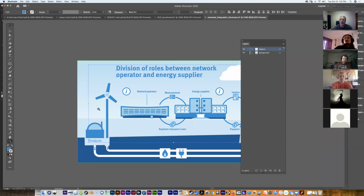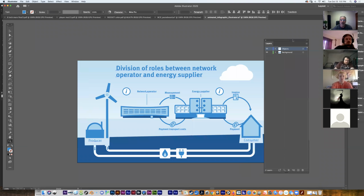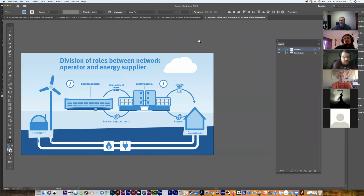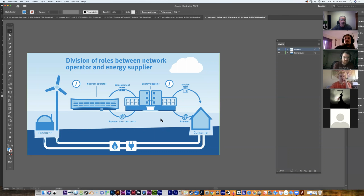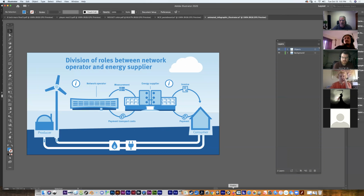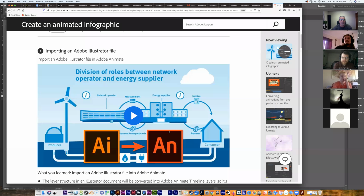All right, so if you open that Illustrator file in Illustrator, remember I was telling you that building things in Illustrator is a really good way to go for components you want to animate in Adobe Animate because they're both vector programs. You can literally just copy and paste files from Illustrator into Animate. So let's say you are a designer that works in Illustrator and you created this graphic and then you wanted to animate it. This tutorial is kind of how to do that kind of thing.